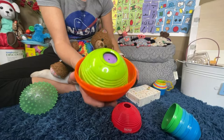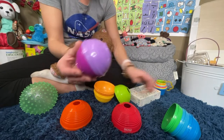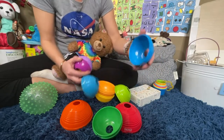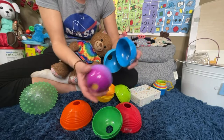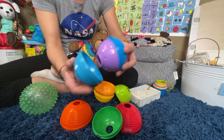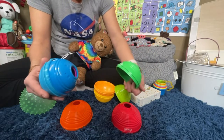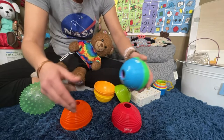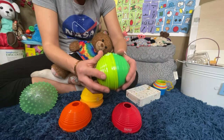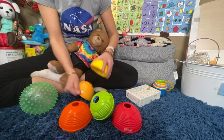Uh-oh, no. I need the little ones first, the ones that are going to make a little ball. See? Here's half of it. Here's the other half. And close, push. And push. And push. And push. And more. I have to push more. Teddy, you can do one.